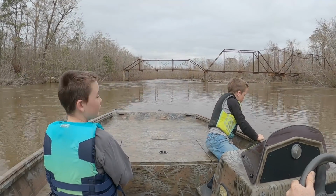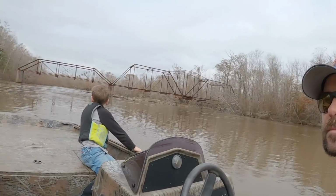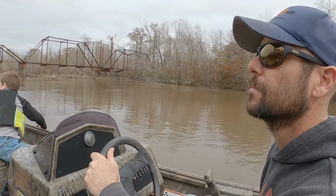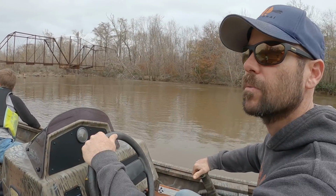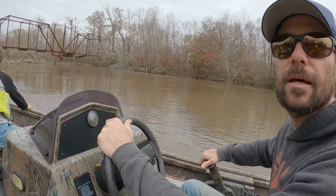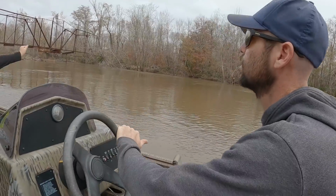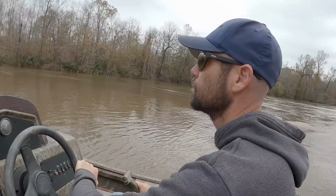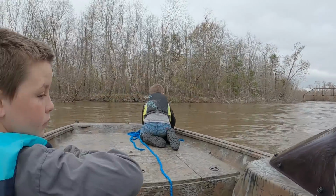Coming under this bridge, Koi? Yeah. Let's pull up to this big sandbar here, and maybe there's that train trestle. There should be an old railroad bed we could walk for a ways and just check it out. We'll pull up right down here. I just hit the boat up there on it. Right there. Koi, keep us pointed up river.